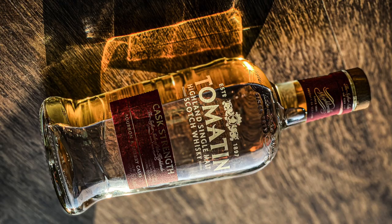We're coming to you with a Tomatin, and it's a special Tomatin, along with my special Sherbert shirt. What is it? Tomatin cask strength, bourbon and sherry cask. Glad you can say all that, because we're going to test it Sherbert style, cask strength style. I knew you were going to come in quick.